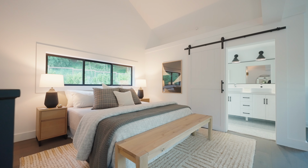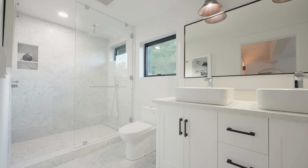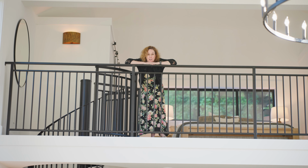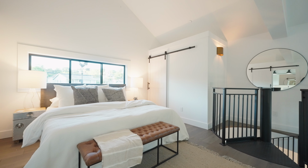There are 2 gigantic loft bedrooms, each with their own bathroom, and they're all marble. Again, tall ceilings above you and large closets. It's perfectly designed.